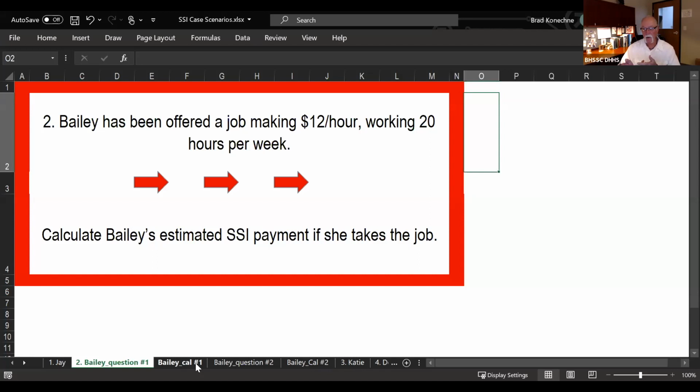I can't see the chat box, so I don't know if anybody's put an answer in yet. There are no answers there, Barry, so I think you can go ahead and move ahead. Okay, we'll move ahead.